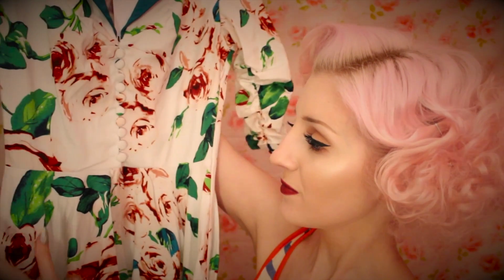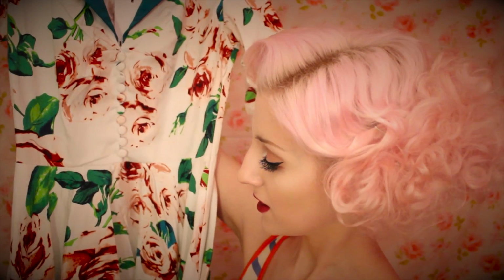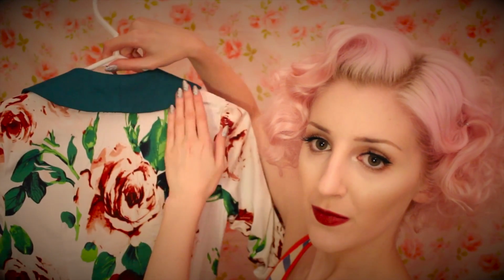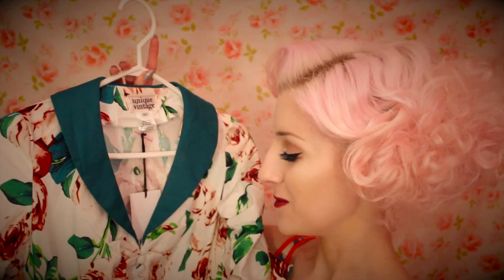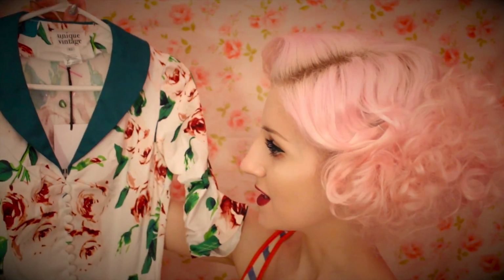So this is so roomy, and I love that. And the collar is just so stunning. You see the back here? It kind of has that total Stepford wife thing, and I'm a fan of that look, so I'm really into it. I just love it. It's so soft and nice.